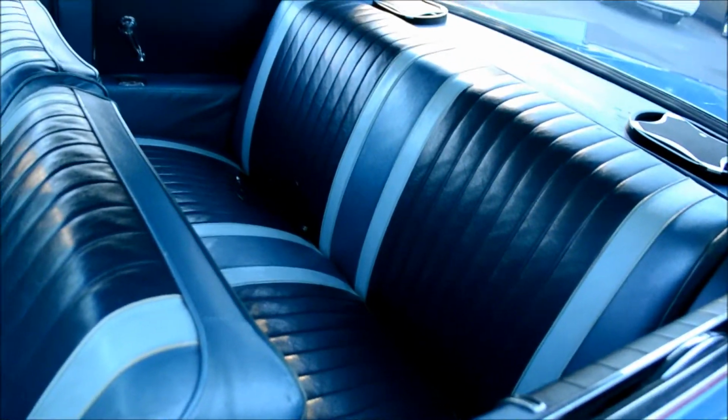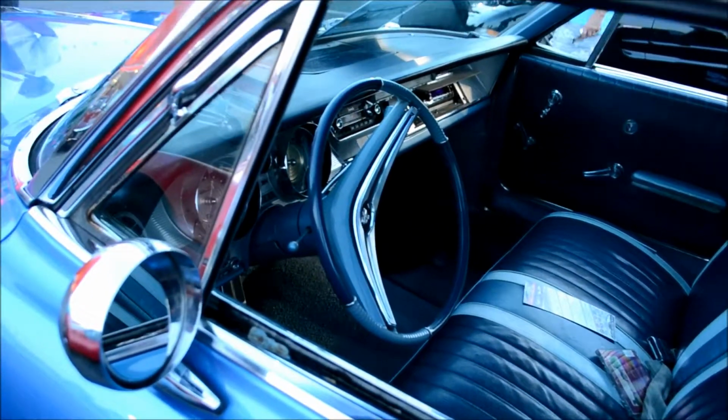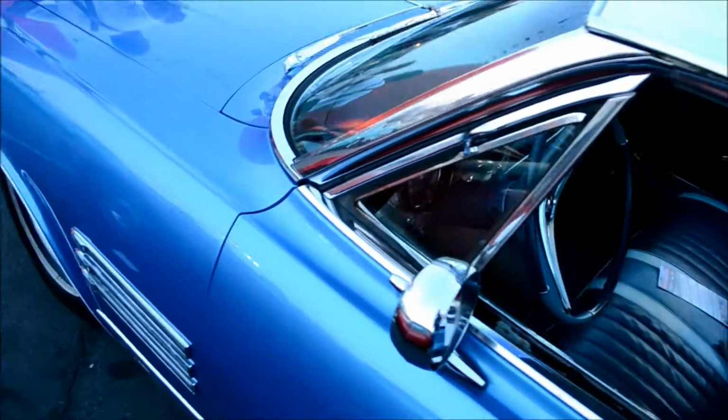Look how beautiful that is. And that looks, that's original for sure. There's no way that's restored. You can tell. Well, I can tell. Guys like me can tell. Fucking beautiful car. Oh my god. This is the type of car I would buy in a heartbeat, man. Heartbeat!